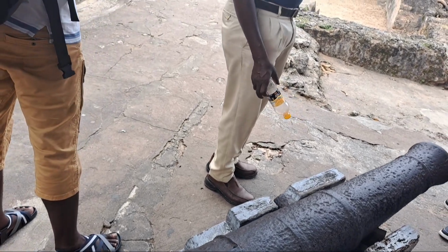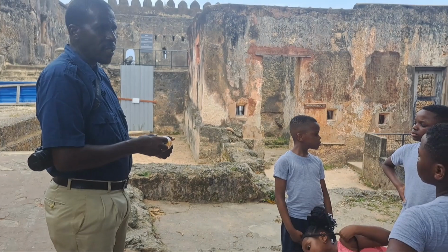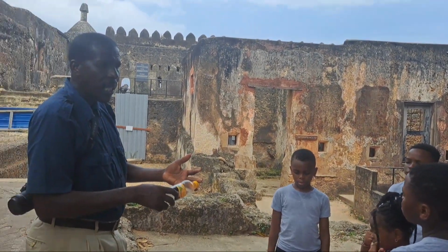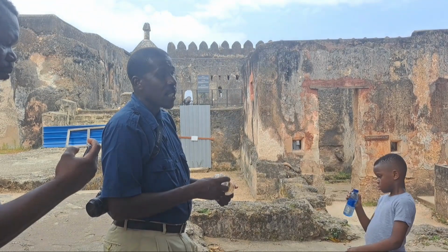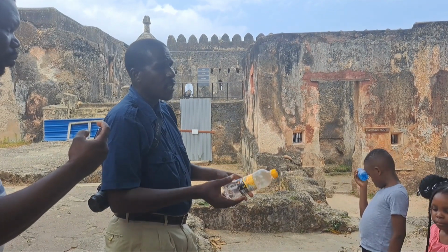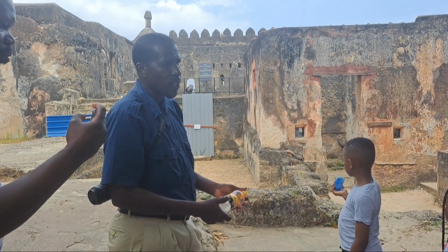This is the captain's house, but it was demolished by the Oman Arabs when they captured the fort. You know, this fort started with the Portuguese, then the Oman Arabs, plus the British. During British time, people used to be jailed here. A prison during British time. Then after here, they went to Shimo la Tewa prison. This became the National Museum of Kenya.